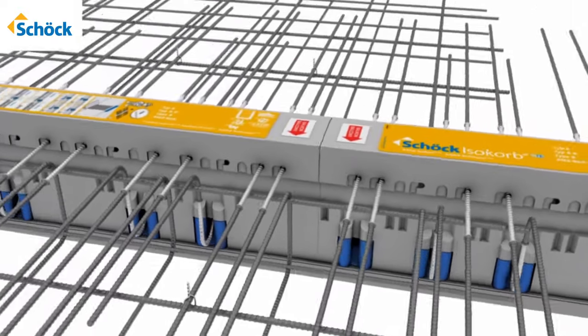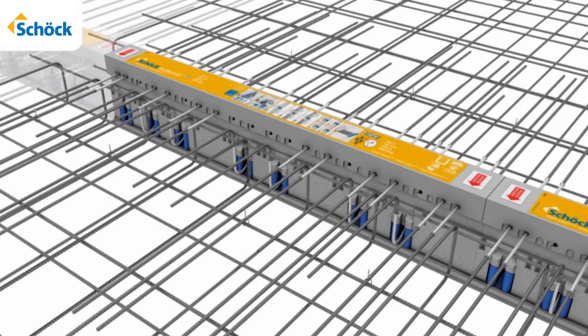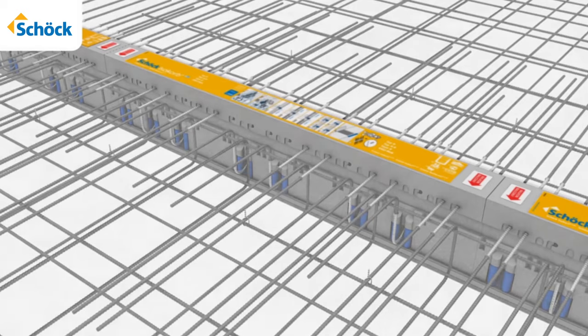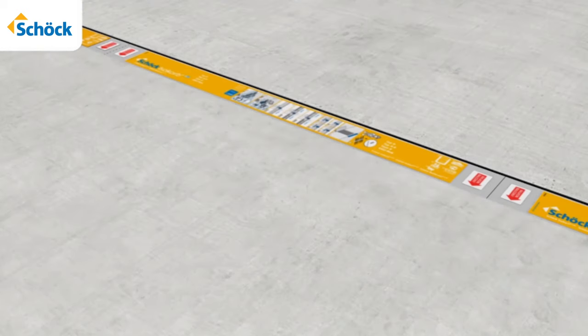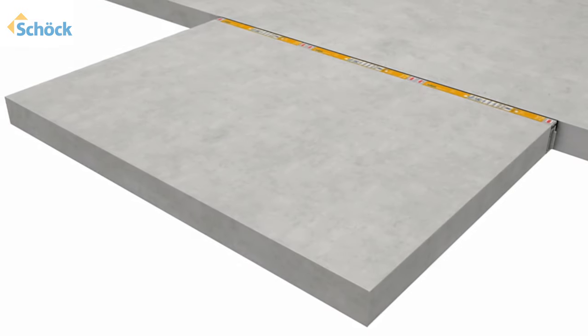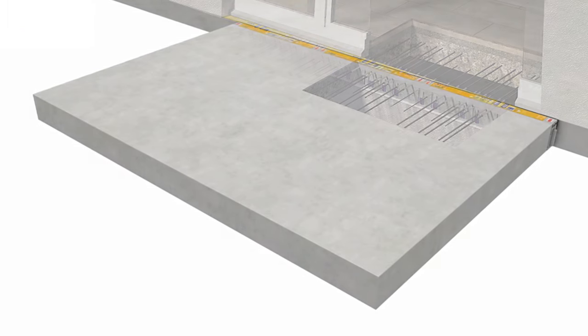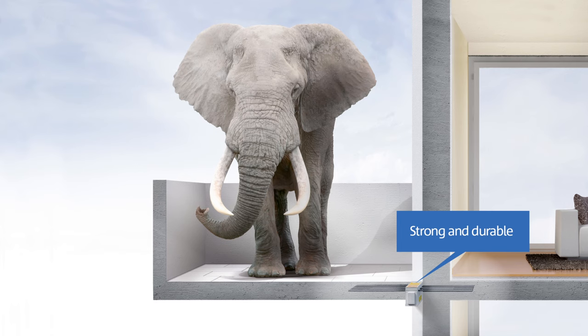Shook Isokorb, the revolutionary thermal break solution, is engineered with patented breakthrough technologies and produced with above-grade construction standards. Isokorb will ensure long-lasting structural integrity and provide concrete balconies with the strength to hold weight loads far beyond those required by most inhabitants.